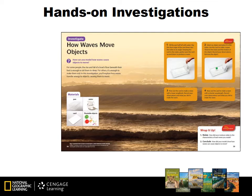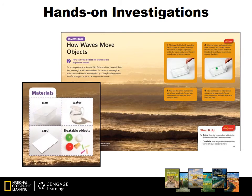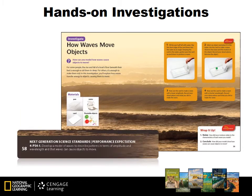Hands-on investigations are embedded throughout the student book. You can see that the materials required for these activities are simple and easy to find, and you'll usually already have them in your classroom. These investigations allow students to meet the performance expectations.